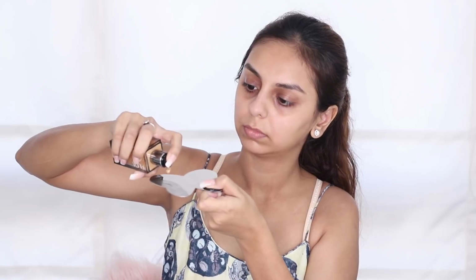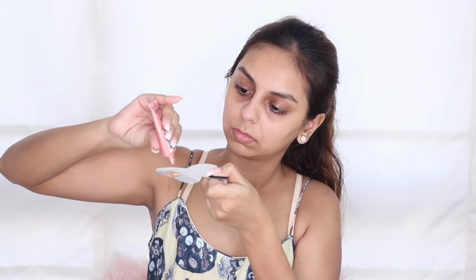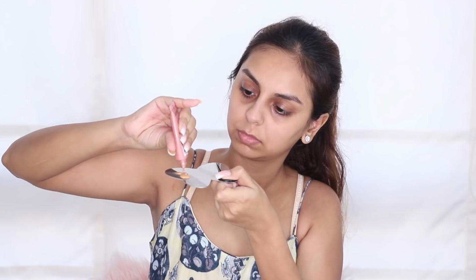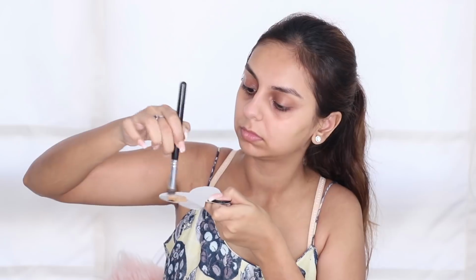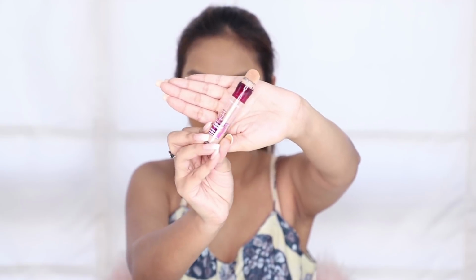One entire pump of the Huda Beauty foundation should be more than enough for your face, and at the same time only about half or a little more than half a squirt of the highlighter is all you need. That's sort of a ratio I'm trying to give you to help understand how much I put in for this combination.